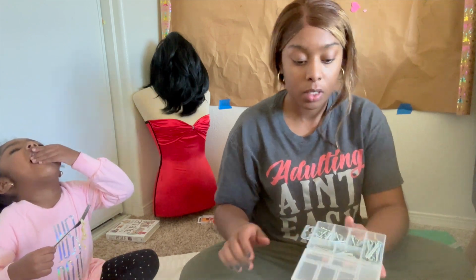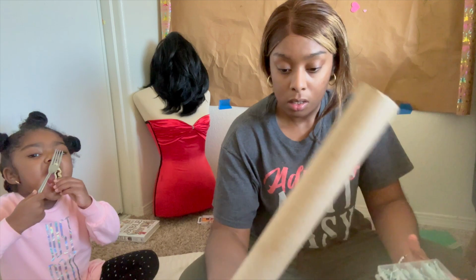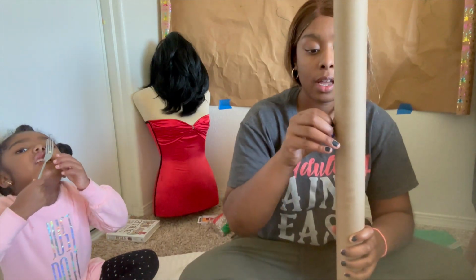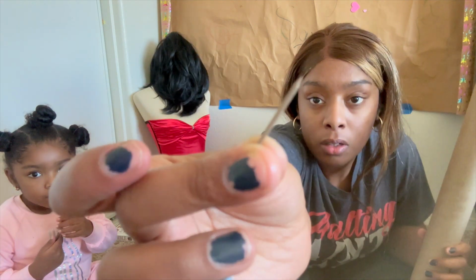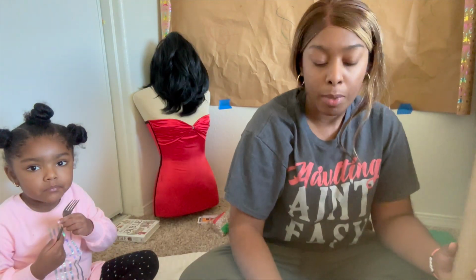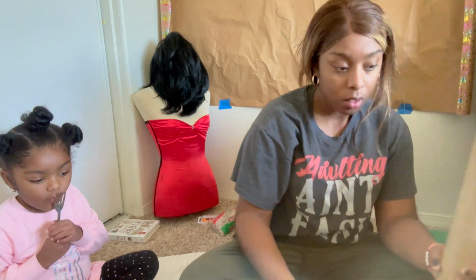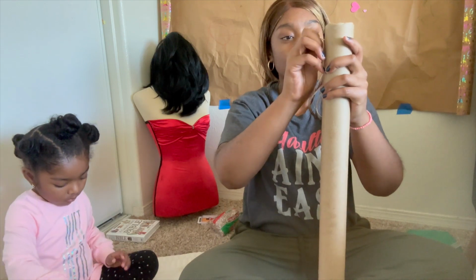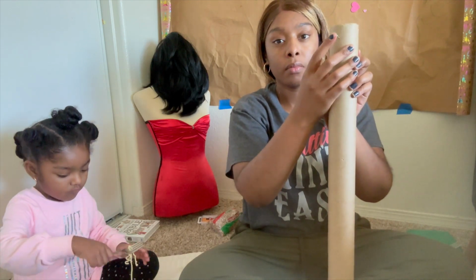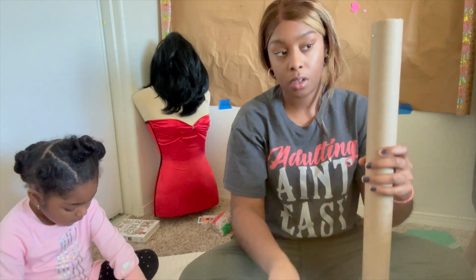Okay. So this is perfect. This is what I needed. This is the only nail I had, which I'm gonna go ahead and take out. This is the only one I had, and sorry for my nail polish. But these nails are pretty good. We're just gonna stick them in all over. Oh, too hot. Be careful, blow it.